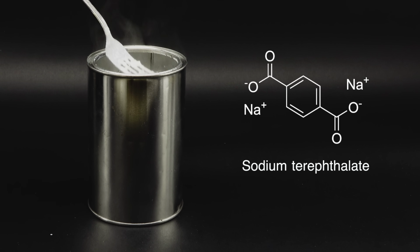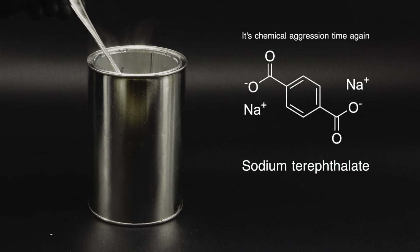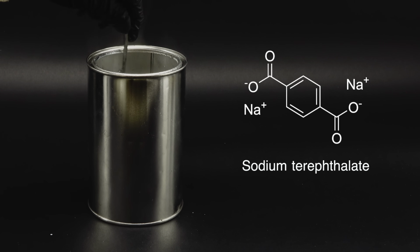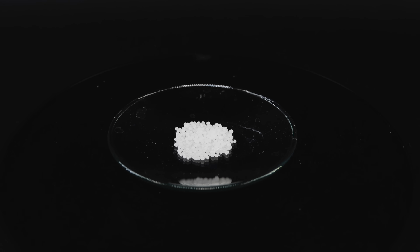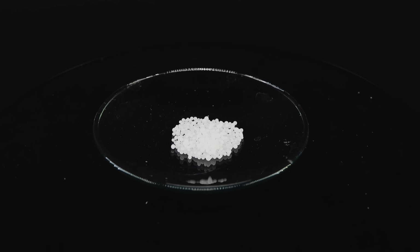Fortunately for me, in this specific situation I can do that with relative ease, and all I need to do is chemically beat up the sodium terephthalate. This basically involves using a strong base, and since sodium hydroxide is a strong base, it's the only thing needed for this reaction, which makes it weirdly similar to the previous one.